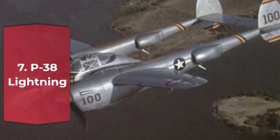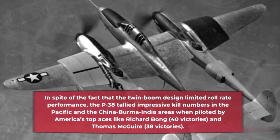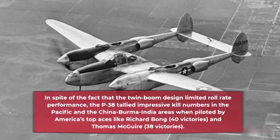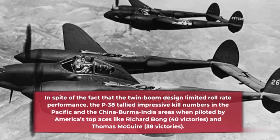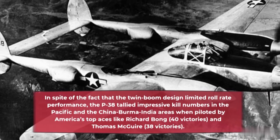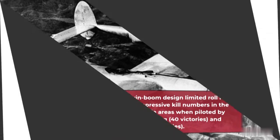7. P-38 Lightning. In spite of the fact that the twin-boom design limited roll rate performance, the P-38 tallied impressive kill numbers in the Pacific and the China-Burma-India areas when piloted by America's top aces like Richard Bong, 40 victories, and Thomas McGuire, 38 victories.